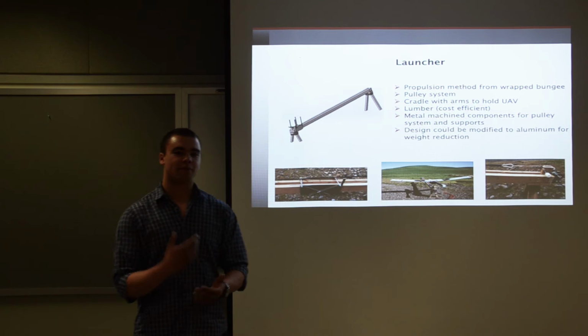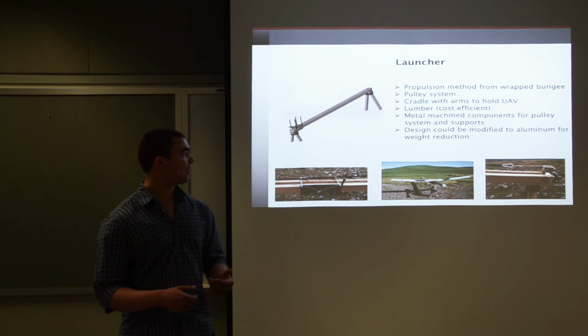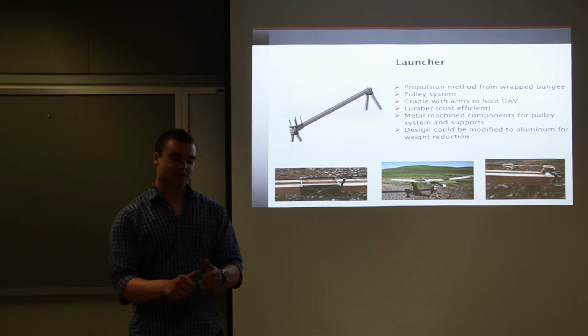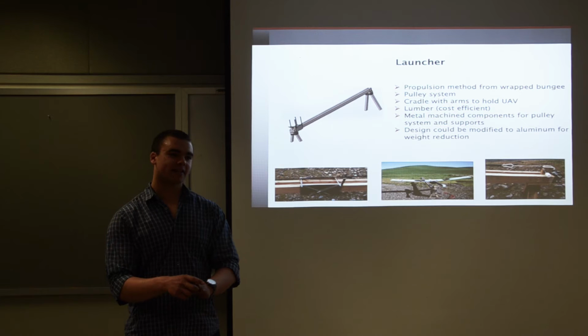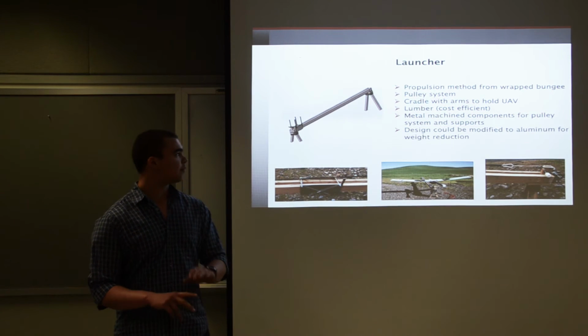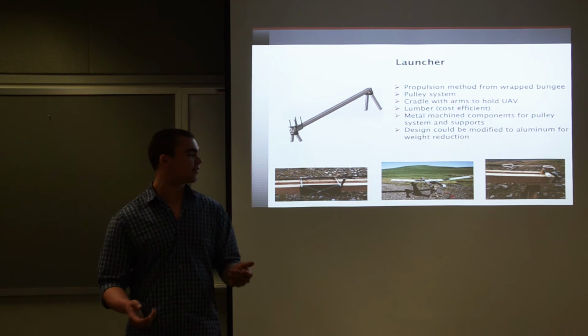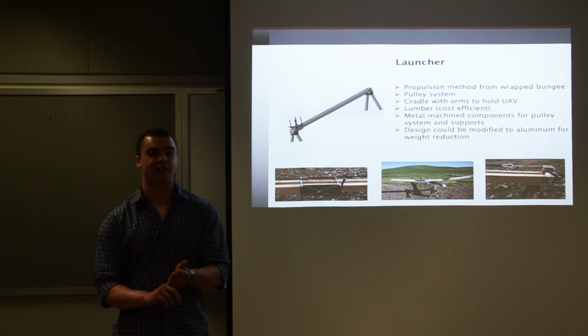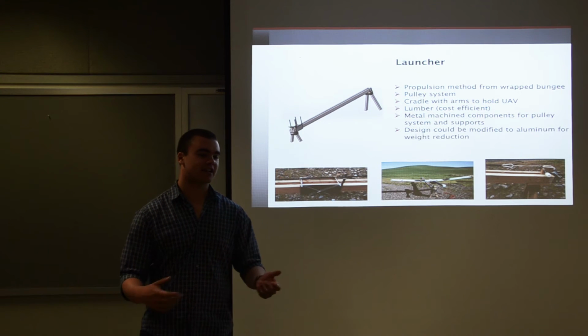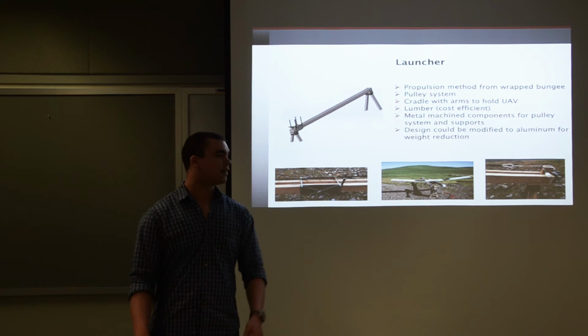So after we decided that we wanted a launcher, we needed to choose the propulsion system for that. To start off, we had pneumatic, folded bungee, and then a spring system. After looking at the pros and cons of the different ones, we decided that the bungee was going to be the way to go, since it proved to be the most cost-effective and easiest to transport. There are fewer specialized pieces.